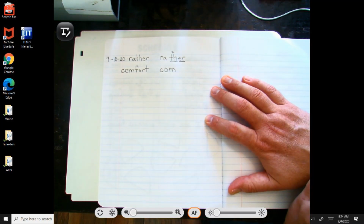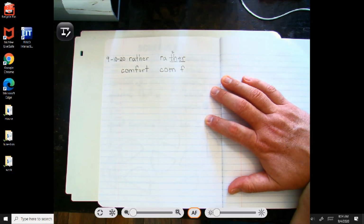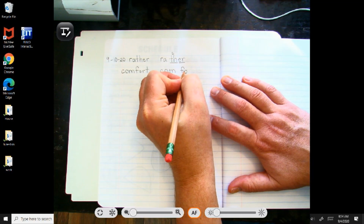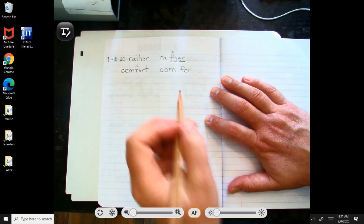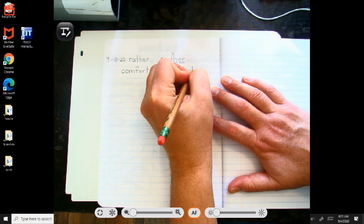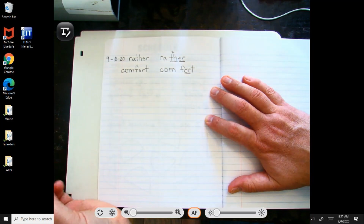Next sound, made by F. Next sound, or, made by O-R. How are we going to mark that O-R? You got it. We are going to underline it. Or the or of corn. Say that with me. Or the or of corn. Final sound, T, made by T. Comfort. Fort. We built a fort out of sticks. Comfort.